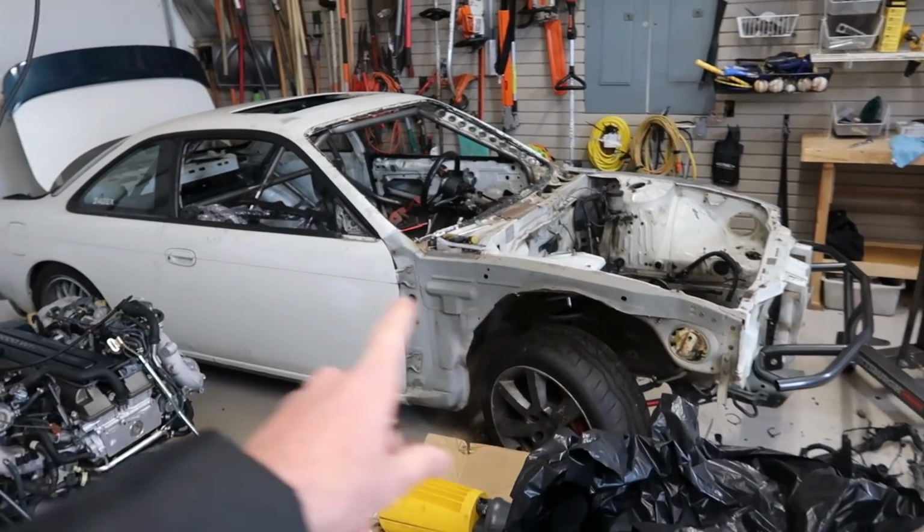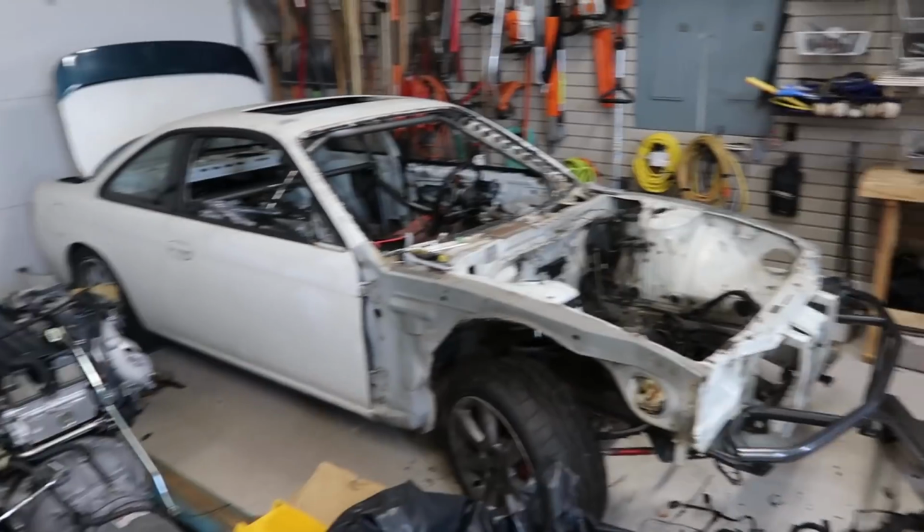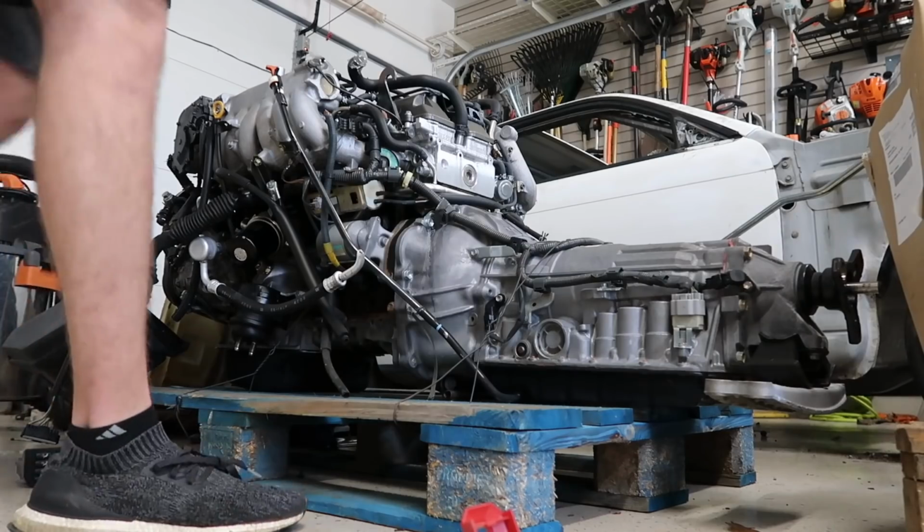Andy's going to come over here in a little bit, help me load the 240 up on the trailer and engine hoist, and there's a few other little things here and there. It's a slow process, but it's getting somewhere.